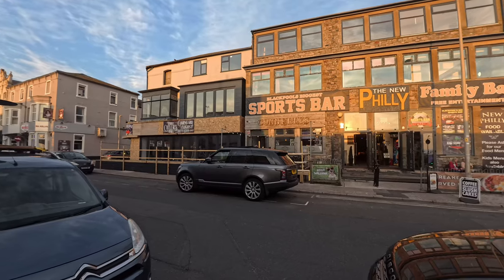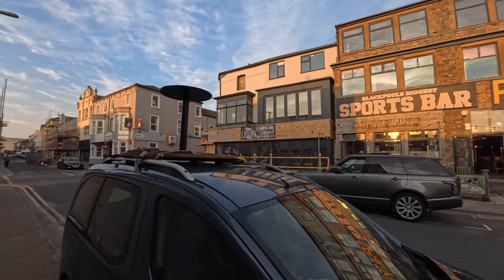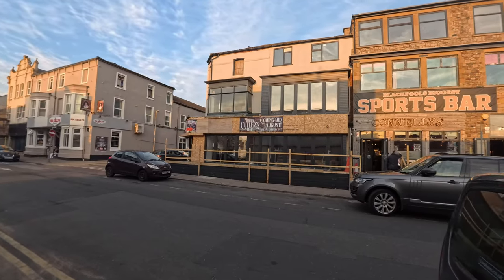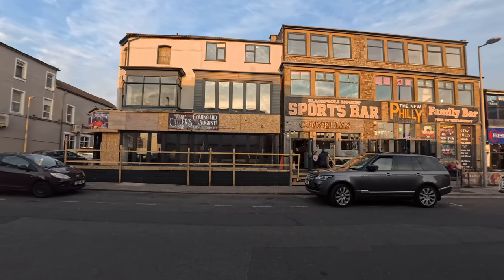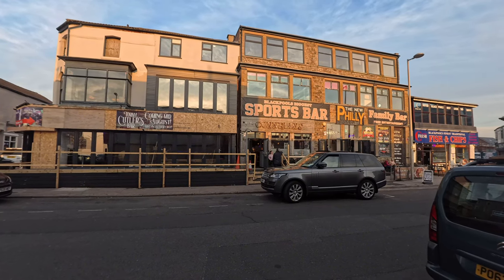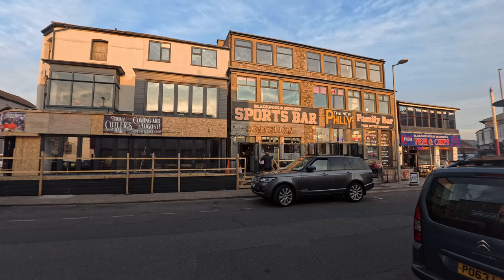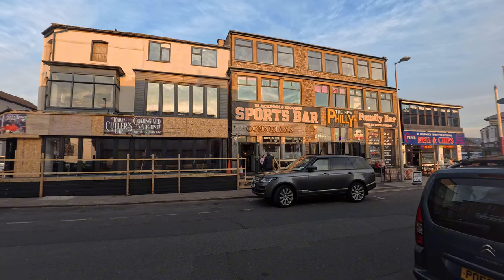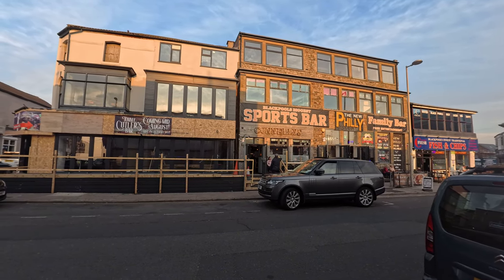And there you go then. It's just amazing how big it's going to be when they knock it all into one. But yeah, I want to say thanks to the owner for showing me around and giving me a sneak peek of what is to come. Much appreciated, and wishing all the very best success. But you ain't going to have another bar like this down Foxhole, put it that way, guys.